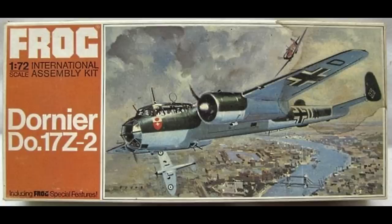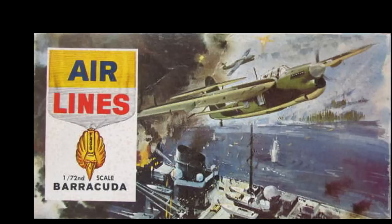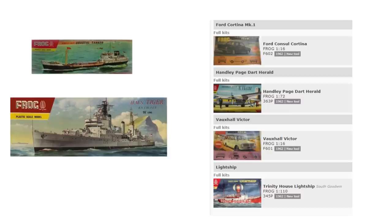The model business is an international one, and a company has to be alert to cultural sensitivities. The name Frog was considered insulting to the French, who represented a substantial market. The parent company, Lines, used the airline's name to sell the Frog kits. This was a subtle way to get the Lyons brothers' name on the packaging without being too overt. Frog only added 2 new kits in 1961, and they were both ships. In 1962, they added 4 more kits, including their first ever model cars, the Ford Consul Cortina and the Vauxhall Victor.